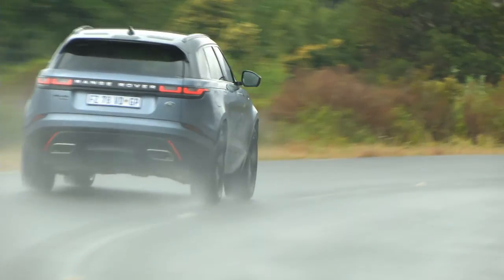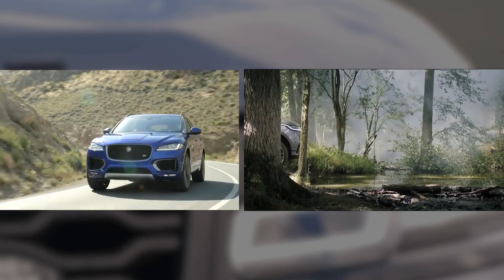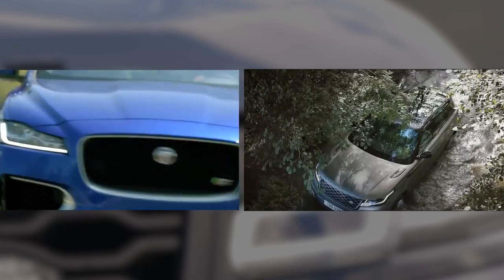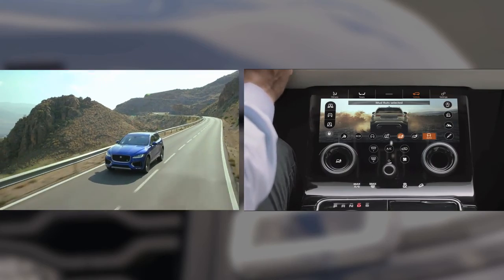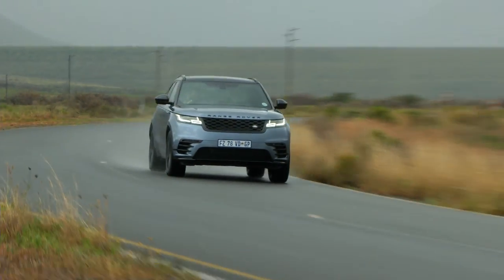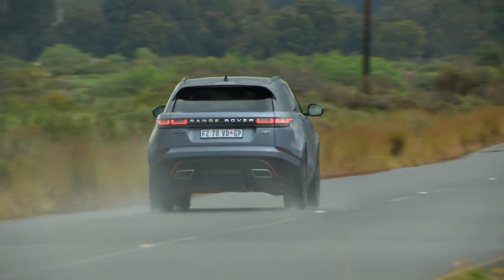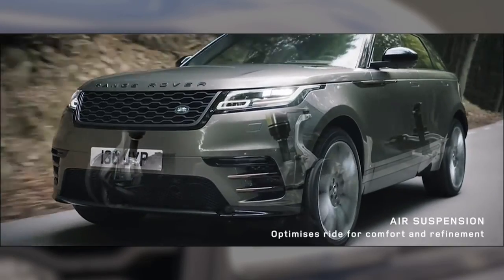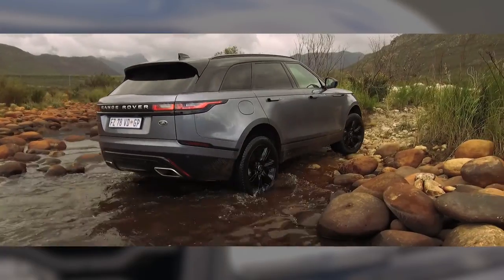The Velar obviously comes with Jaguar Land Rover's lightweight all-aluminium technology and shares a platform with the F-Pace, a car that we absolutely loved. But their personalities are very different. Obviously, the Jaguar is leaning on the racing pedigree of the brand, whereas for the Velar, it's Range Rover's off-road capabilities, and it is noticeable in how the cars manage themselves on road. Obviously, an air suspension makes a massive difference too. It's not standard on the entry levels, but we're in the 3-litre diesel, and that comes with air suspension, and it makes for an unbelievably luxurious drive, but obviously also enhances the Velar's off-road capabilities.